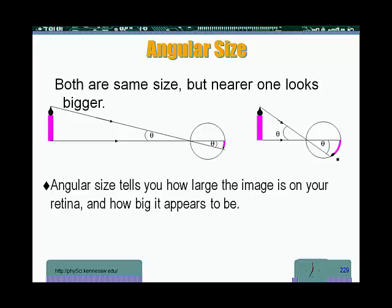One thing, just to make sure that we understand, we have the same object here, a candle. But when it is far away, it's going to form a small image on the retina. When it is close by, it's going to form a large image. So actually, the angular size of the object as it enters our retina is going to help our retina determine how far away the object is.